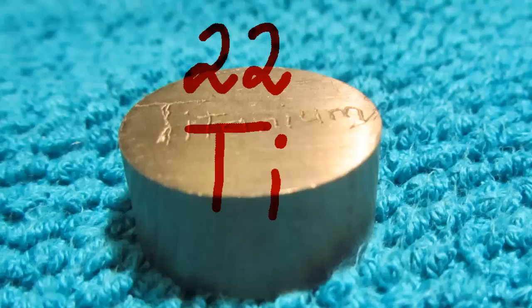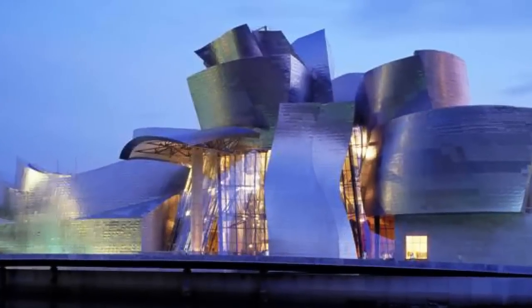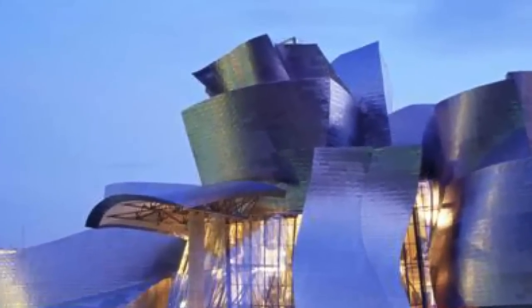strongest metal of all. That's where it gets its name from, the Titans, Greek gods of strength. It doesn't rust, so it's ideal for making aeroplanes, spacecraft, missiles, and artificial bone implants in people. I've got one in my jaw. Oh, and there's a building made out of it, completely, in Bilbao, Spain. It's called the Guggenheim Museum.